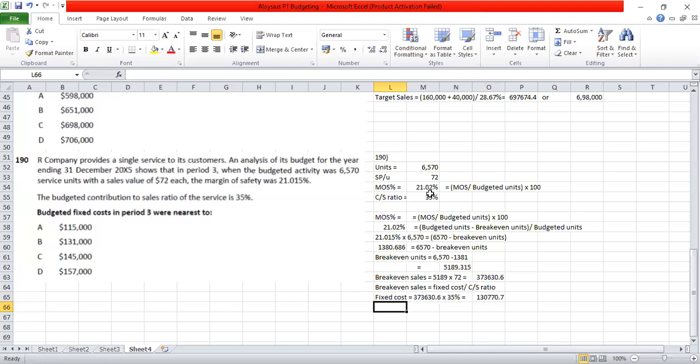Then the closest is 131,000. The closest, if we are rounding it off to the nearest 1,000, it would become 131,000. That's question number 190.